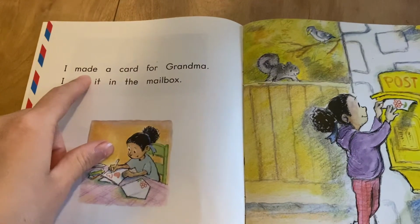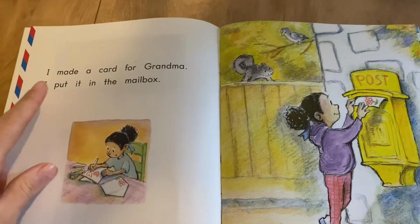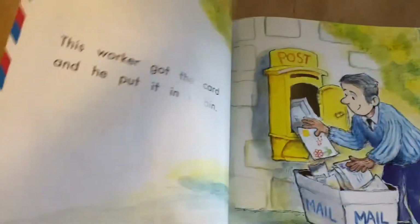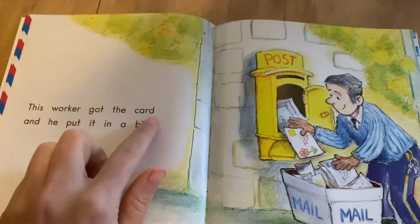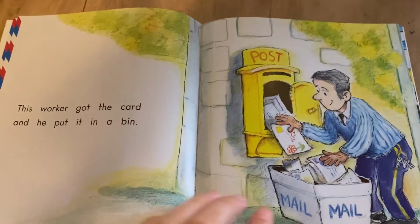I made a card for grandma. I put it in the mailbox. This worker got the card and he put it in a bin.